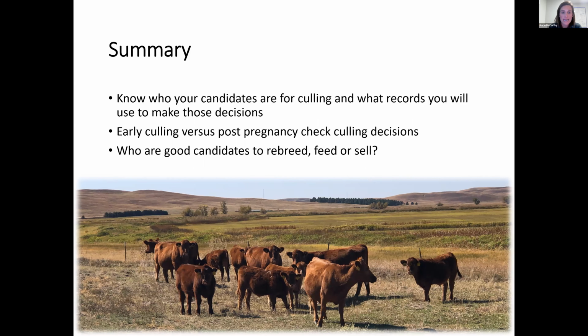If we can implement pregnancy detection and cull early, that's going to open up opportunities to add those animals into some different marketing groups. That might be an opportunity to rebreed, maybe to feed, or maybe to sell. So have an idea of what class or what group those animals might fall in. It opens up some opportunities when we think about implementing some of these tools like pregnancy detection, early weaning, and then opportunities maybe to feed or rebreed. So it opens up lots of opportunities.